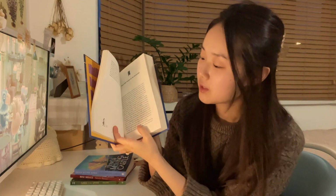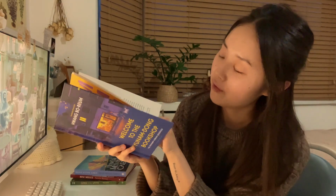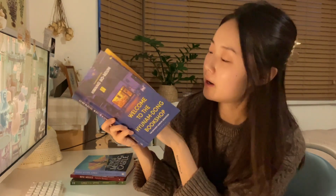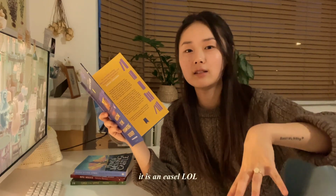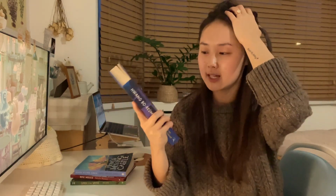So there's a little lady walking the dog in the corner, and every chapter starts with, what do you call them? I can't remember, like not an easel, like the signboard thing. I'm blanking on its name.